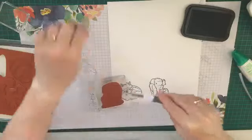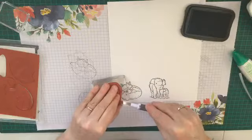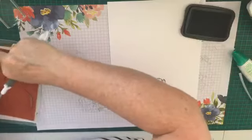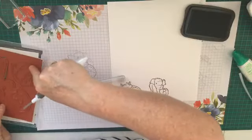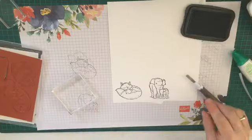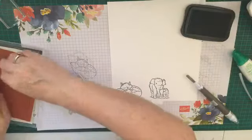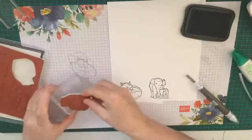I'll just get that one off. And what else is there? Fox, rabbit. Okay, so that's the four there. So it's the fox, the rabbit, and the panda bear. I'll just do the panda bear again just so you can see him without the colouring.